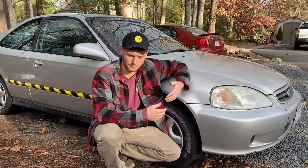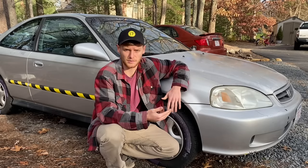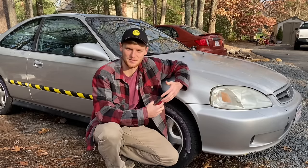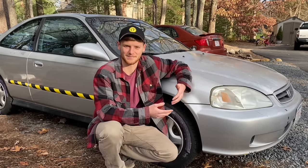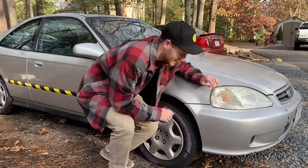I've been searching now for a few years for a new Civic altogether, either already swapped or one that's really clean that I could swap myself. And after a long time searching, thankfully, the other day on Marketplace, something popped up and I reached out to him immediately and I managed to get pretty much exactly what I've been looking for and what I've been hoping for a while. Let me show you.